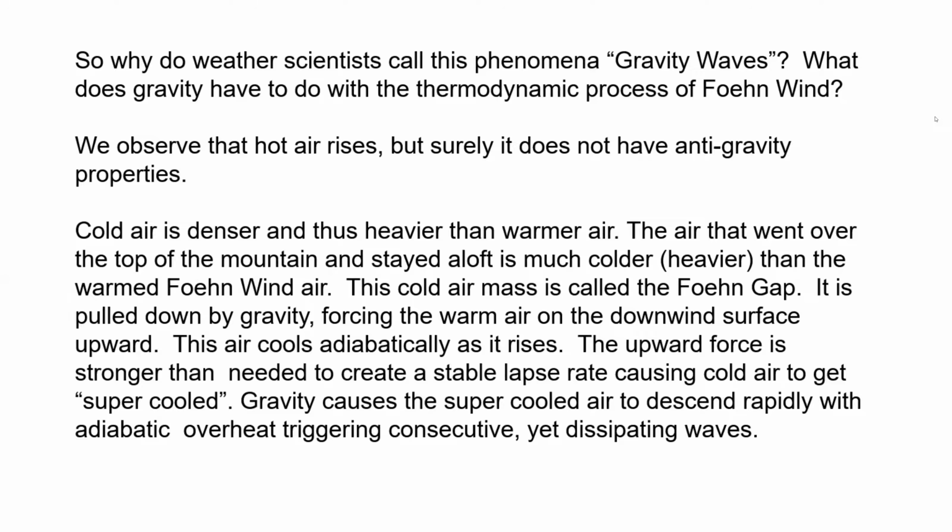And it's the cold air. The cold air is denser and thus heavier than the warmer air. The air that went over the top of the mountain and stayed aloft is much colder, i.e. heavier, than the warm Fern wind that went down the lee side of the mountain. And this cold air mass is called the Fern Gap. It's pulled down by gravity, forcing the warm air on the downwind surface upward.